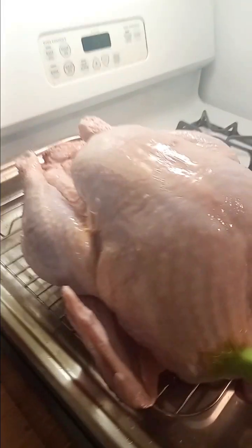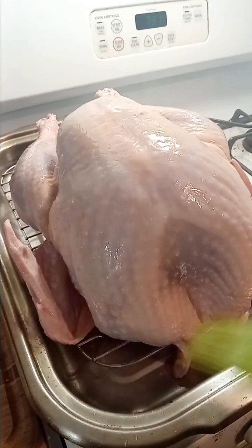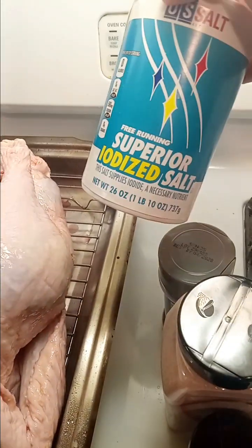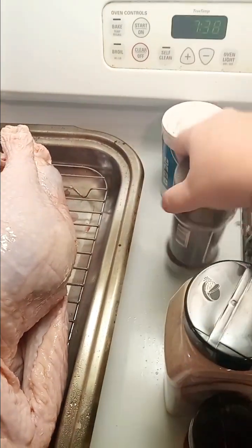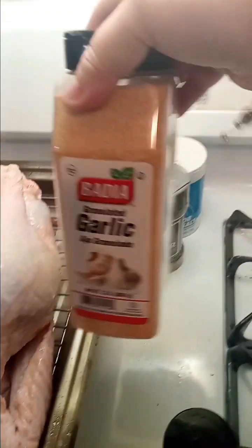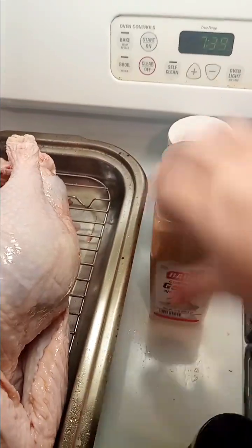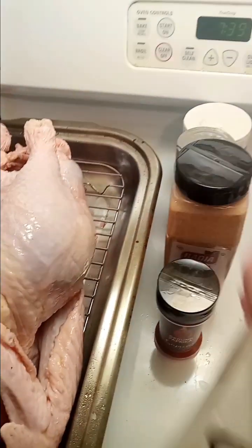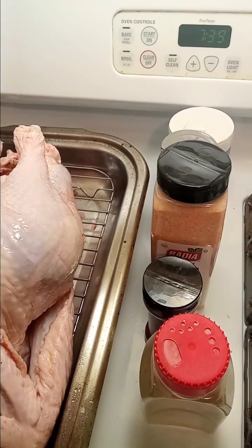Okay, so I brushed this with olive oil, and now I am going to season it. And I'm going to season this with salt, black pepper, garlic powder, paprika, and some thyme. That's it. So let's get started.